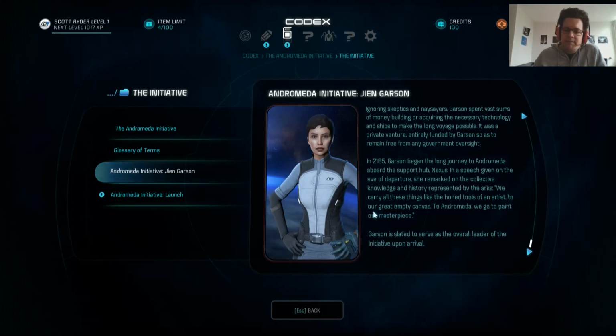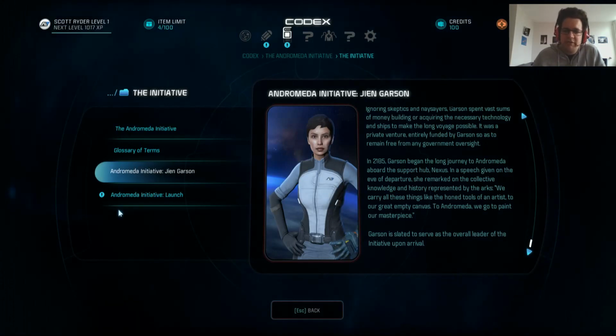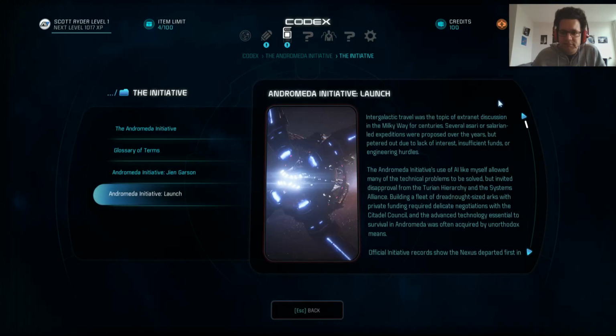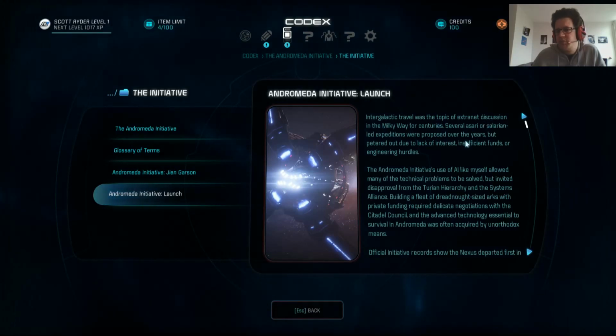Yeah, what makes us so sure Andromeda is an empty canvas? Probably plenty of species living there. So intergalactic travel has been discussed for centuries. There were Solarian-led expeditions proposed over the years, but not enough interest, funds, or the engineering hurdles were too great.